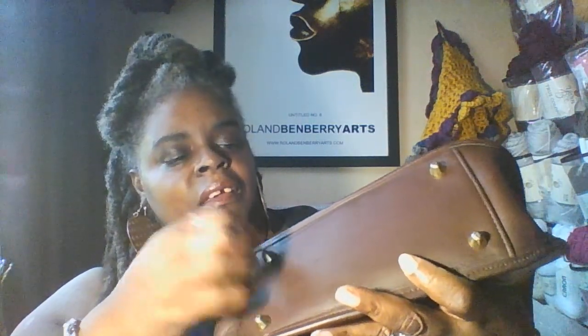It's excellent. Let's look at the feet. This Coach Legacy has feet. Let's look at them. They're in excellent condition. They're not plastic. Good quality. I'm also looking at the stitching on the overall bag. Let's check out the stitching together.